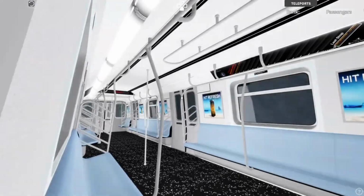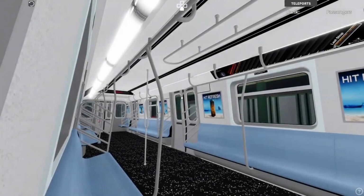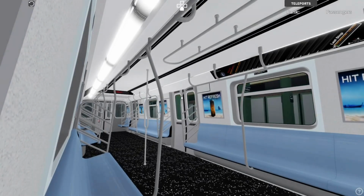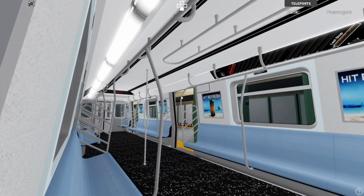This is Bedford Avenue. This is an accessible station. The elevator is at the rear of the platform. This is a Lorimer Street Metropolitan Avenue bound L train. The next and last stop is Metropolitan Avenue, Lorimer Street.